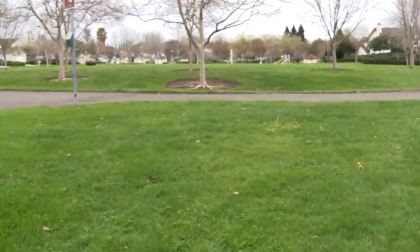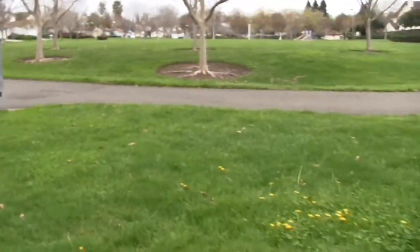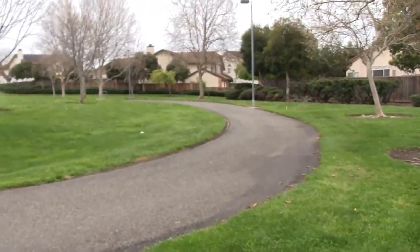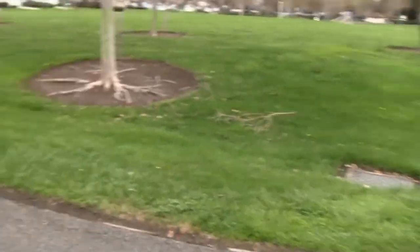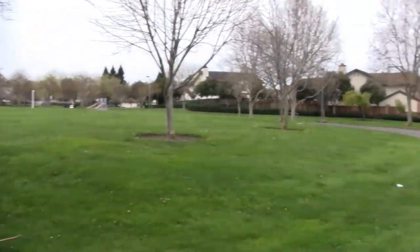This is Hillcrest Park, and I'm going to go around in here, onto Hillcrest Park. One of the parks from the Blair Witch parody, from the other side. Ooh, the other side. Yeah, this is one of them. Yeah, so this is one of the parks from the parody.